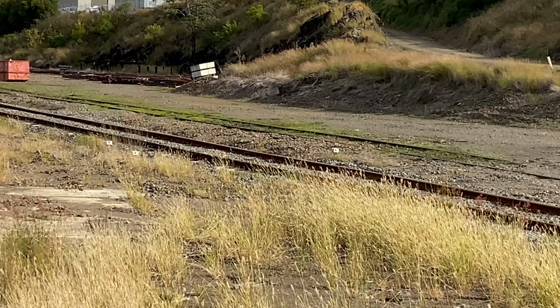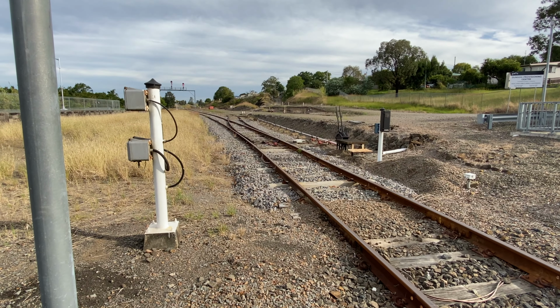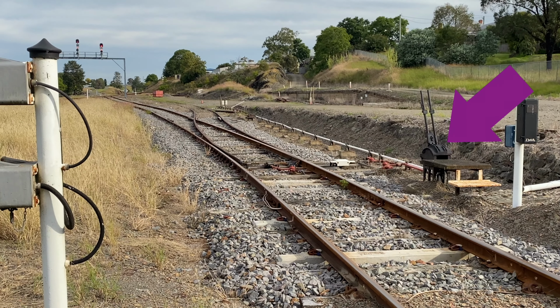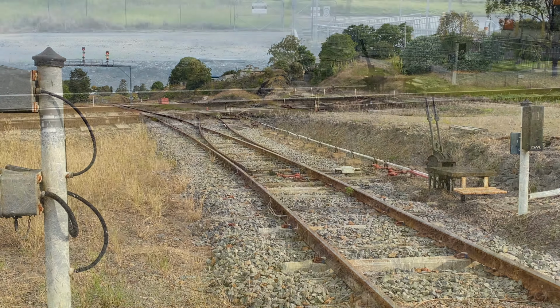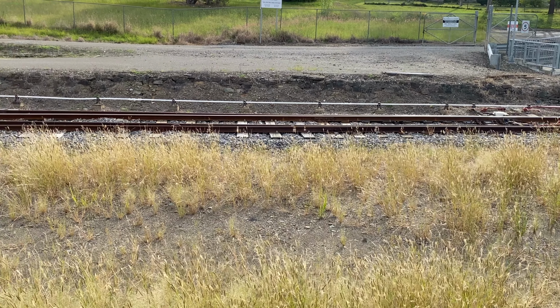Let's talk about this. This line on the right is one of 2 sidings, and these are indicated in purple on this diagram. Here is the view of the point leading into this siding. Notice that it's manually operated. Here is another view of this point that leads into this siding.